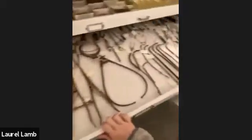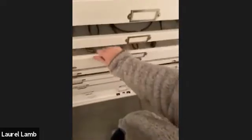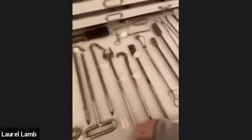I have some scary looking medical equipment here. Yeah, I got some saws. Oof. Most of our equipment dates from either the mid 1800s to the mid 1900s in general.